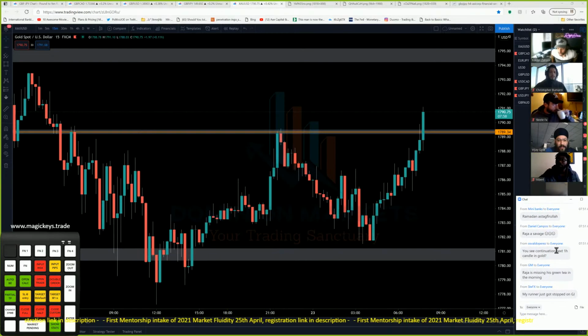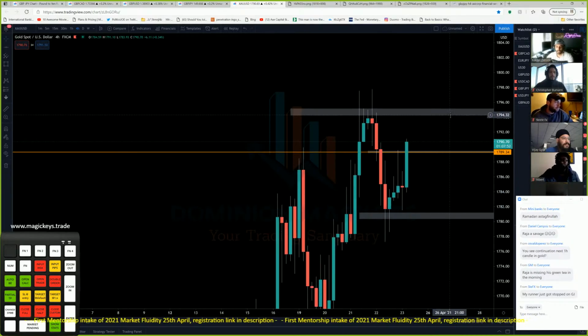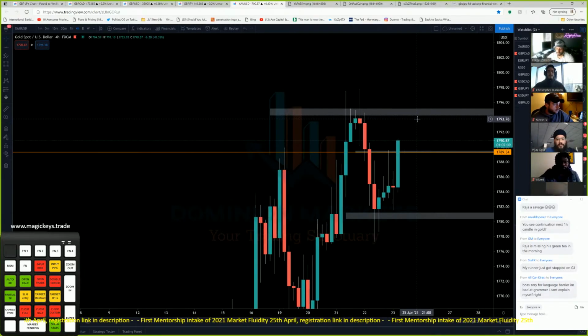You see continuation in the next 1 hour candle on gold? Yes. I do think we should continue moving bullish till 1794. This is where I wanted to ride my buys overnight, but got stopped out. But I do think we're going to continue up to retest 1794 here today.